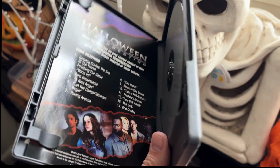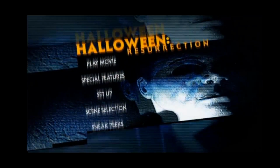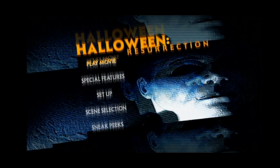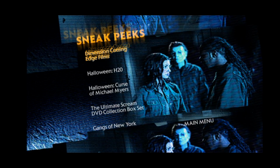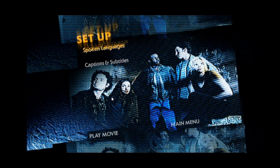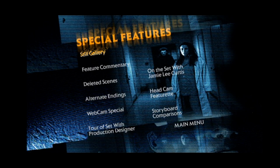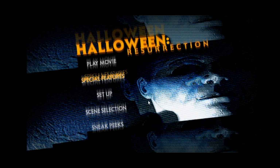The chapter list, the first edition release of Halloween Resurrection. Here's the Miramax Dimension Halloween Resurrection menu with a very familiar Halloween 1 credits logo here on the top. Quite possibly my least favorite of the Halloweens. Sneak peeks had the Miramax titles. And then the special features here have a really cool headcam featurette, as well as a really cool tour of the set with the production designer. Those are my two favorite special features.